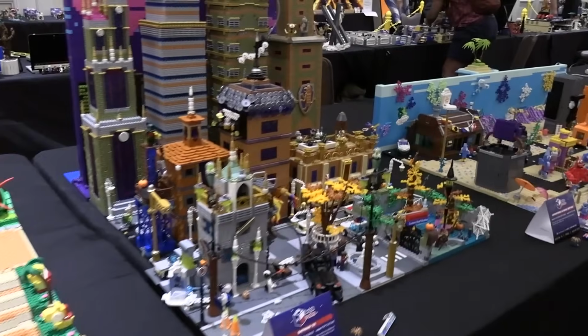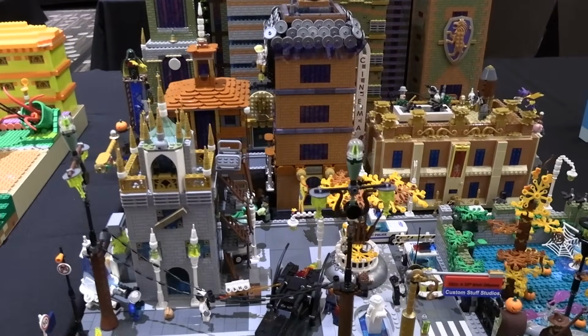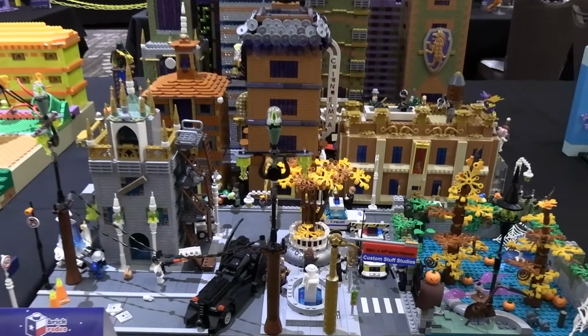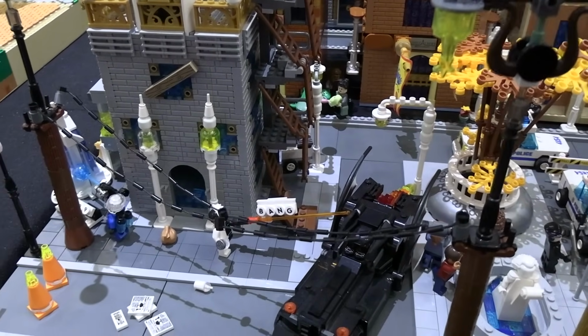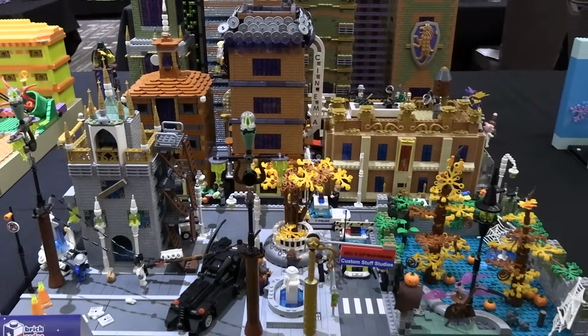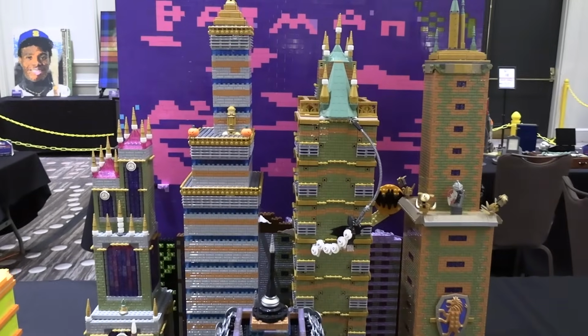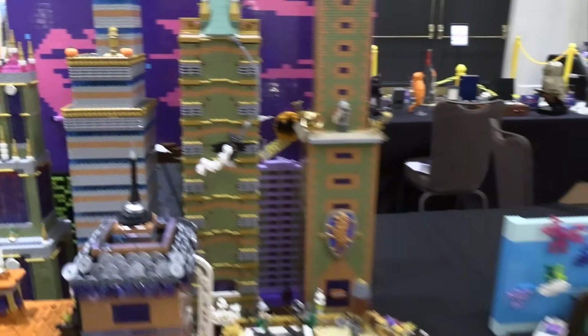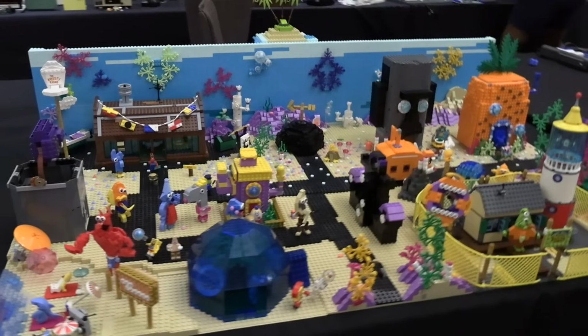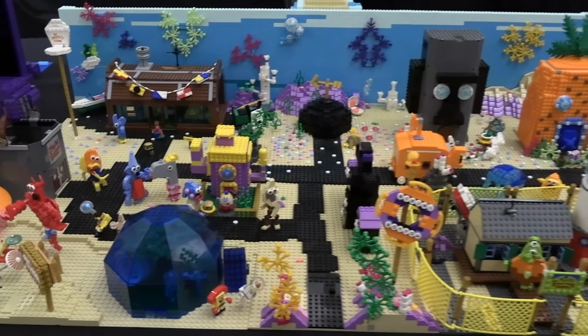Then we've got Batman 89, so throwing it back to some of the older Batman stuff. And you've got the Batmobile here, kind of cartoon graphics for some of these, and then the mosaic in the background to create the kind of city perspective. Batman swinging down there.